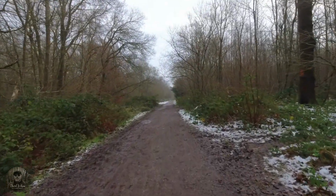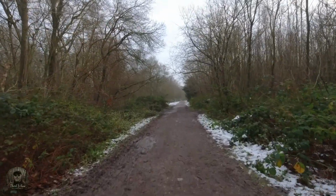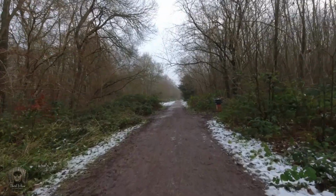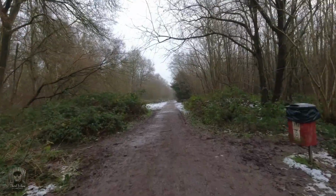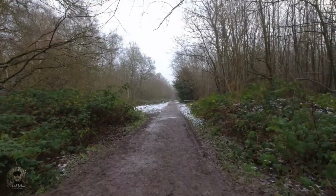Well, at the start of this walk, we're walking parallel with a road. I can't actually see the road, even though there's no leaves on the tree, but I know it's there. So for a little while, there'll be a bit of traffic noise in the distance. But the further we get into the walk, the less we'll hear of that.